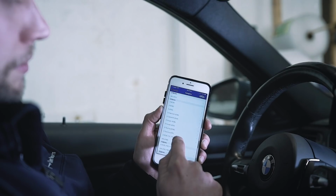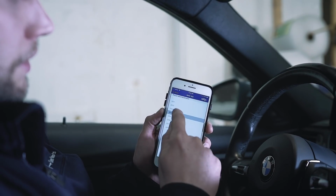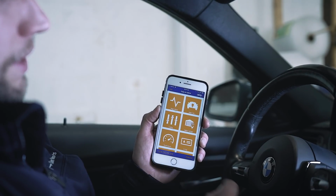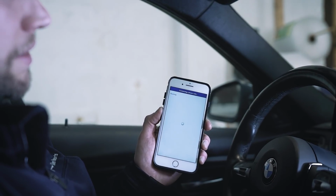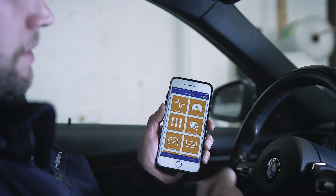So here we go, 3 Series, and I have an F30. Mine is gasoline. Mine's a 2013. Then what you do at the bottom right is you just hit connect. It's going to take a second, and it's going to connect to your car. All right, at this point, everything is securely connected. We can hit the OK button.